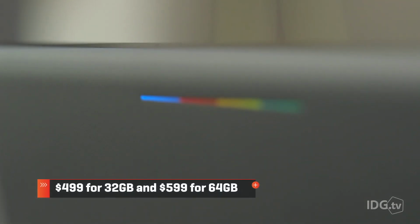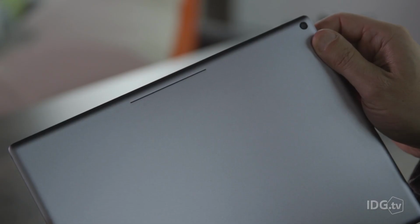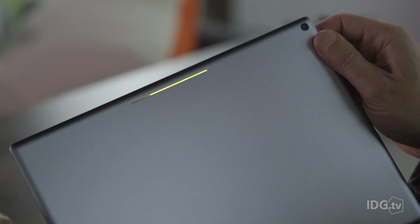But let's start this Pixel party with industrial design. The Pixel C has the same high-end aluminum shell of the Chromebook Pixel, and of course Google includes its happy colorful light bar as well. Give the tablet a quick double tap and the light bar shows your battery levels. It's just a throwaway parlor trick, but yeah, it's sort of neat. Overall, the tablet's build quality is fantastic, but the real headline news is Google's optional hardware keyboard.